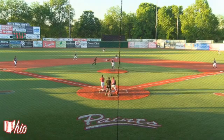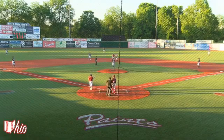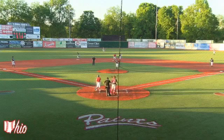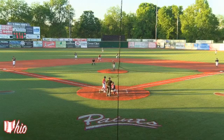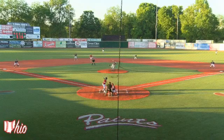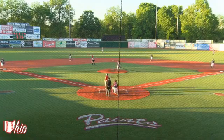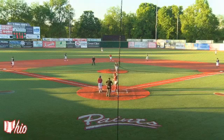Brady looks over, throws his second. Runner back safe. David Roby back safe. Nate at the plate, digs in, waits for the offering. Ooh, a little low. Goes to another full count.